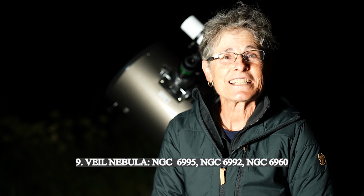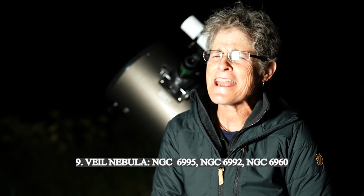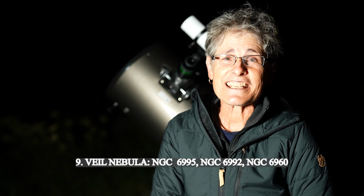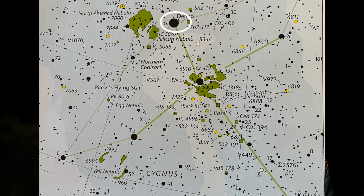Next, we're going back to Cygnus the Swan to look at the famous Veil Nebula, NGC 6995, NGC 6990, and NGC 6960. The Veil Nebula is a supernova remnant. NGC 6960 is known as the Western Veil. And to find it, you go to Deneb and then go down to Epsilon Cygni and down 2.5 degrees to 52 Cygni. The other parts are just 2.5 degrees toward Zeta Cygni, and it's just perfect for a Dobsonian.